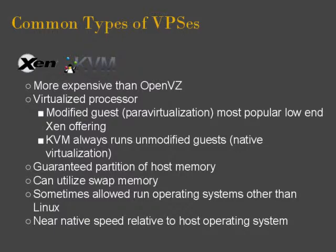As far as the Xen offerings I've seen, usually they're modified guest para-virtualization offerings, where the Linux or whatever operating system kernel has to be specifically modified so that it can load into the Xen virtualization. But KVM is always native virtualization, which is why you can't run KVM on older hardware. It needs hardware-assisted virtualization. But generally you get part of the memory of the system, and that's why these are more expensive, because they can't put as many Xen or KVM instances on the same host.